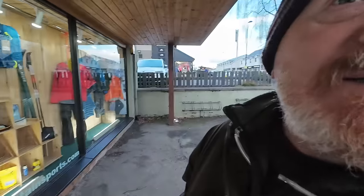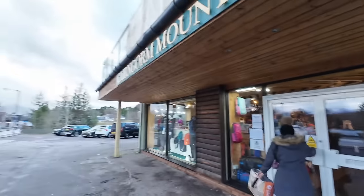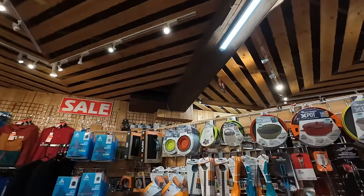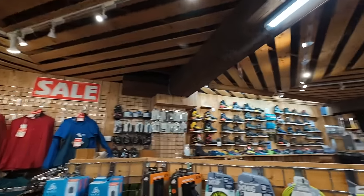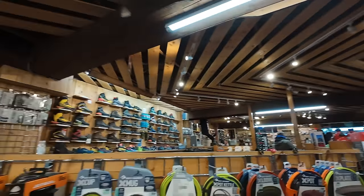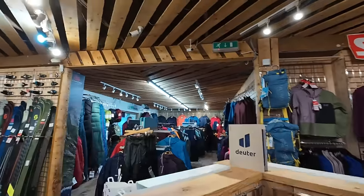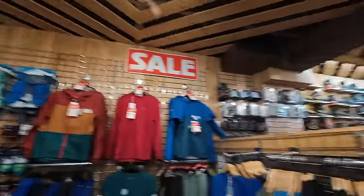Flipping hell. Bargain. Can you work your magic in here as well? Because it's expensive in here. Cairngorms Mountain Sports. I like it here. Inch of a mug. So look at that. Here, Cairngorms Mountain Sports. Quite a nice little shop.